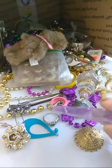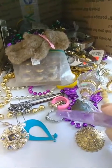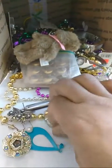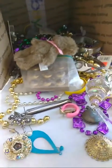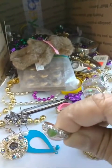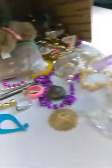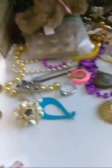This ring looks like sterling, but it's not, and it looks like jade, but I think it's just glass. And I know it looks like it's signed inside, but it isn't. That's just a scratch. But it was decent costume jewelry in this box. Look at these. These are amazing. These go on a chandelier.